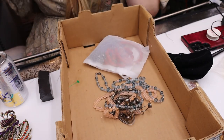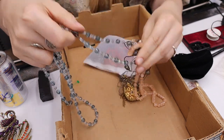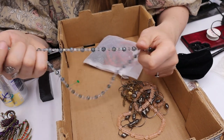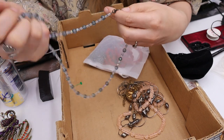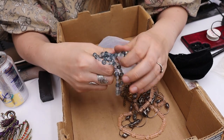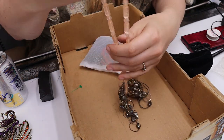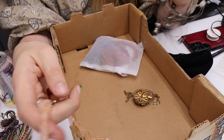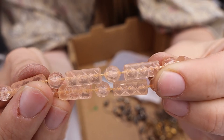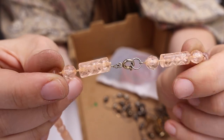Okay. What is this? Are these glass? Huh. Looks like a handmade piece. I used to make jewelry when I was like a teenager. I'm just going to put these in craft because someone can craft with those. And then this has a spring ring. These are interesting beads. Look at these beads. They're like peach colored and they have like diamond shapes on them. Here's the spring ring. I'm going to put this in the maybe.